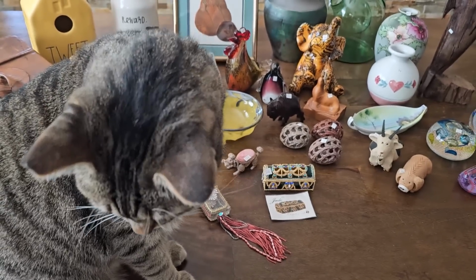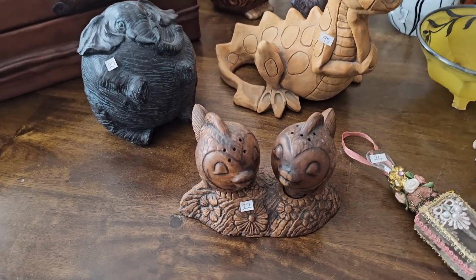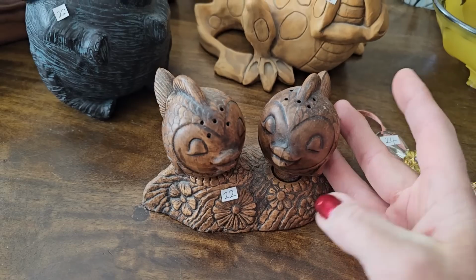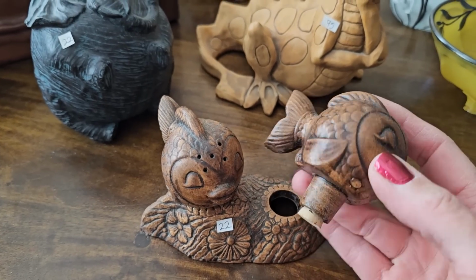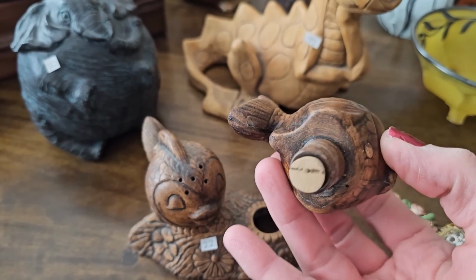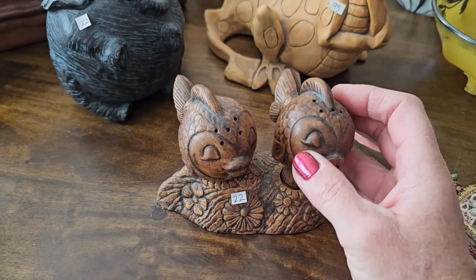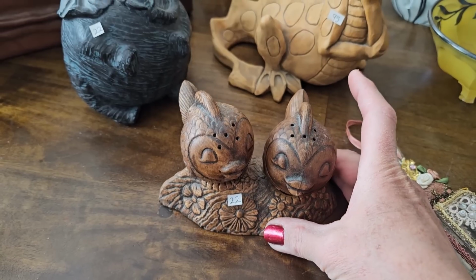Ziggy. Let's start over here with our fantastic fish salt and pepper shakers by Treasure Craft. They pull out, as you can see, they have their original cork stoppers. Just fantastic. I am asking $22.